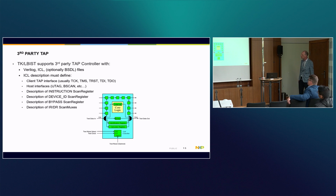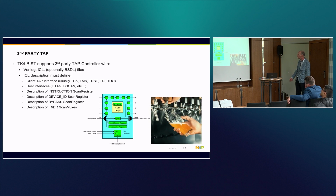So also TKL BIST has a solution. You can tell the tool how it should work with our own top controller, which is of course an IEEE standard, so most things are kind of standard. And you need to explain about the instruction register, the device ID, the bypass, everything that is defined in the JTAG standard.